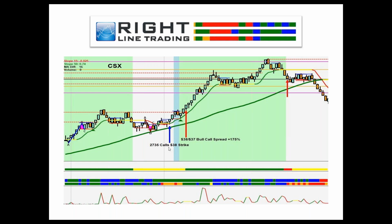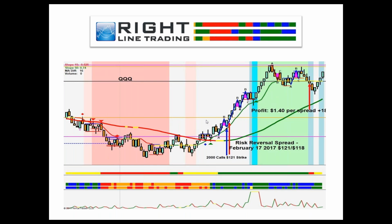Now, this is just a trade that crossed the ticker. I had to do my due diligence. I had to check the technicals. I had to make sure that everything was going to work. It did, and the trade was really successful. And here were the cues.